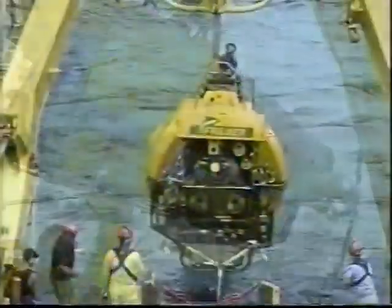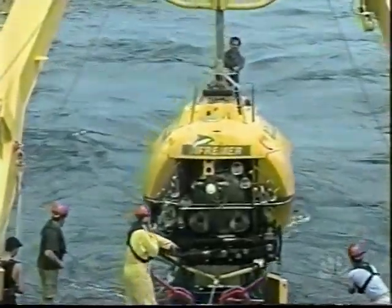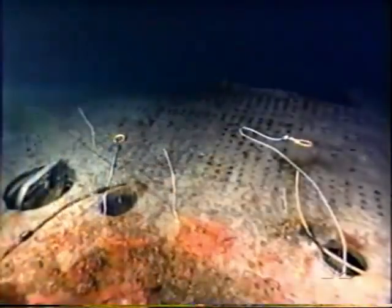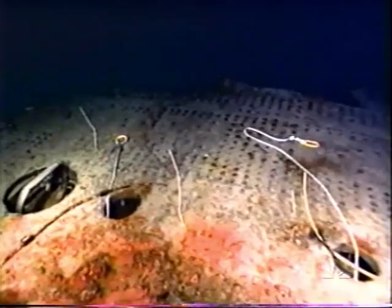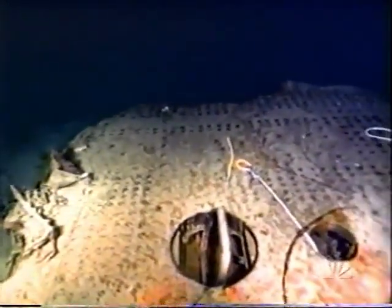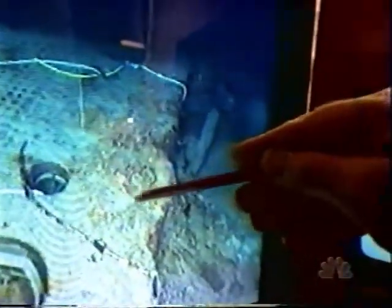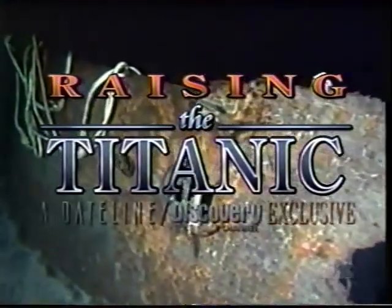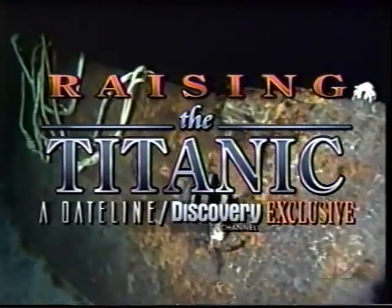Still ahead, the mission that could make history or cost these scientists their lives. Also, the search for the grand prize. How will they try to bring up the piece of the hull that's been teasing them for so many years? You have to be careful with the ocean, and you can't just guarantee things. How do they plan to do the impossible when Raising the Titanic, a Dateline Discovery Channel exclusive, continues?